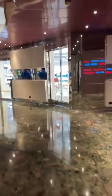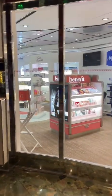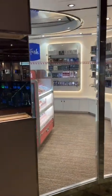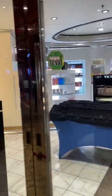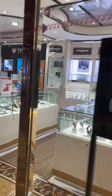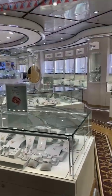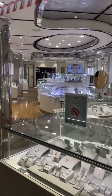Over on this side, we have makeup, cosmetics, perfume, men's cologne. You need some jewelry? Here you go. We got jewelry over here, some watches. More watches. And then as you can see, we have all the rings and necklaces, earrings, all over there. All right, so making our way this way.